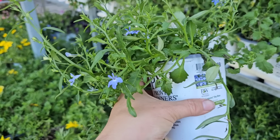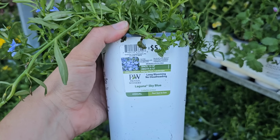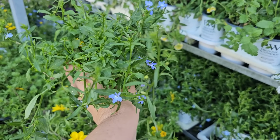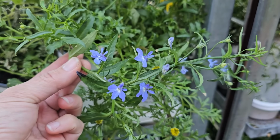Here is the sky blue lobelia that I was talking about. It has this really light blue color, and here's the tag on it, the Laguna Sky Blue. So this is the one that I would recommend if you're looking for lobelia. It did so well for me here in my zone 6B, 7A. This one is loaded with buds and getting ready to put on the bloom show.